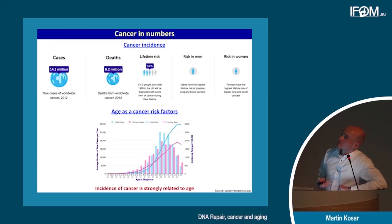Here we have some numbers about cancer. Here are data from 2012. In 2012, around 14 million people got cancer. It's worldwide data. And about 8 million people died. For lifetime risk, here are data from the United Kingdom. 1 in 2 people born after 1916 in the United Kingdom will be diagnosed with some form of cancer.